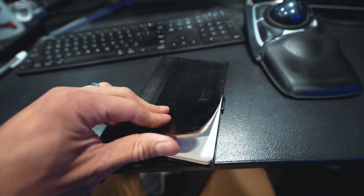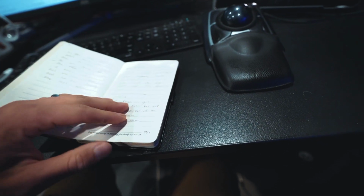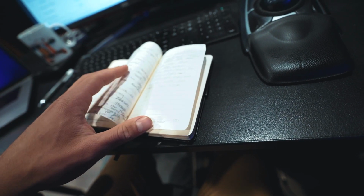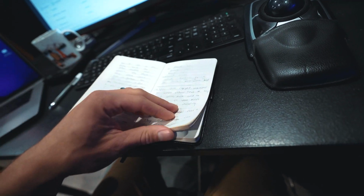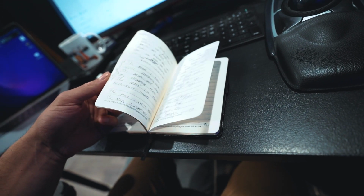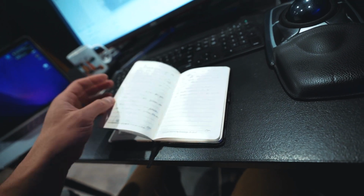So check this out. I found the songwriting book from, I think, 2014 it starts, which is really cool. I want to look back and see if I find any good stuff in here. It goes 2014 to, what's the ending date? I have some dates, what do I see? Do I see dates in here?